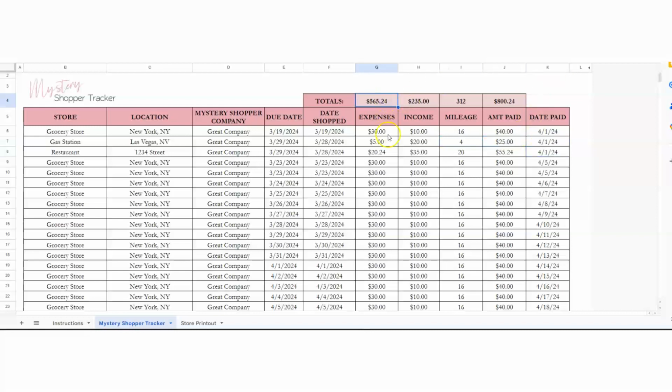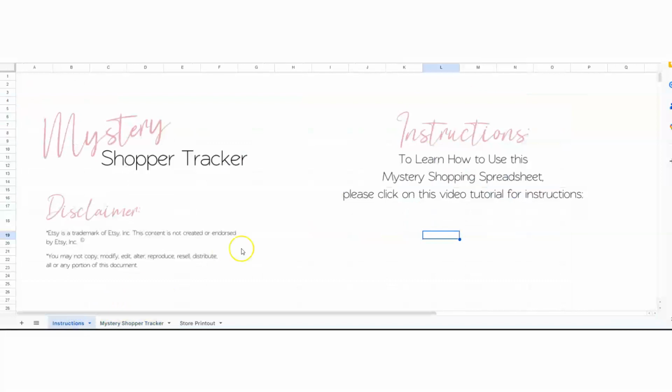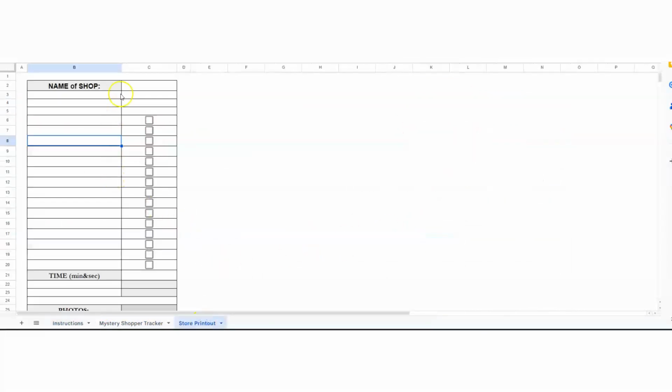These are going to add everything up on this row for you. This is your total income, this is your total mileage, and this is the amount paid. Your instructions are going to be here on this tab on a link here when I'm done. And then this is a printout that I like to use to take with me when I go to shops.